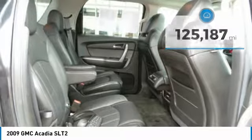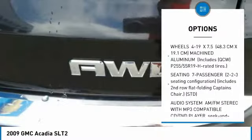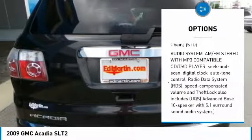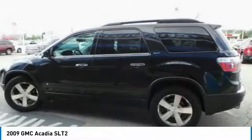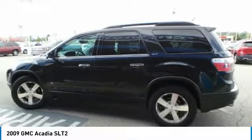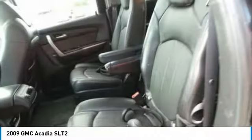Here are some of this vehicle's great options: backup camera, all-wheel drive, power lift gate, anti-lock braking system, Bluetooth, power steering, aluminum wheels, four-wheel disc brakes, premium sound system, AM/FM stereo radio. Wouldn't you look great in this vehicle? Stop in today and see for yourself.